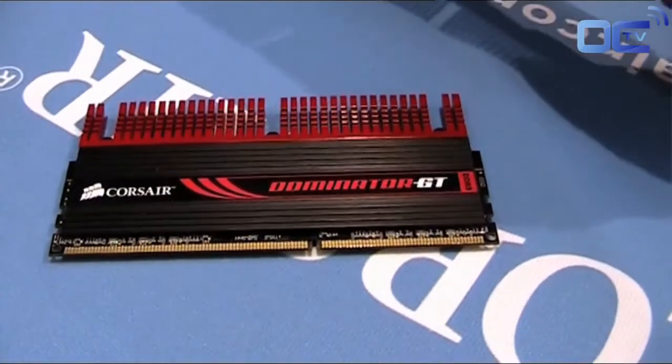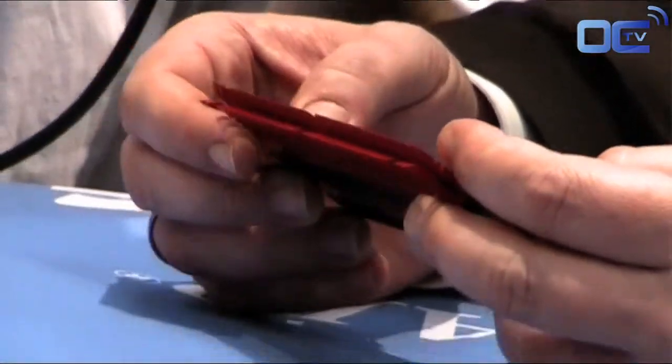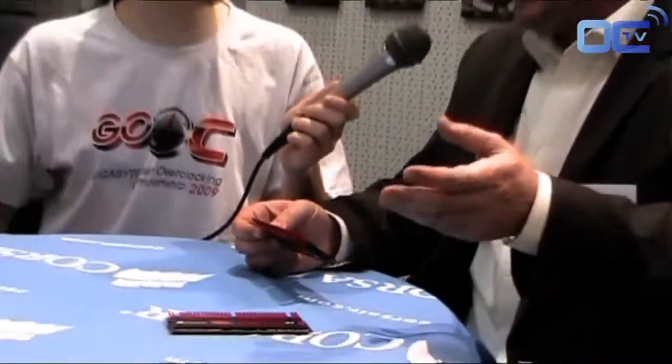So, what can you tell us about those memories? I'm sure everybody already knows the very famous Dominator Corsair modules. So what we have here are the best, finest selection of modules, especially for the extreme guys. Every chip on these modules is hand selected. We get the chips, they run through a scanning machine, and the very best chips are tested by Bacchus himself in the Corsair lab. We have special modules where you can flip in each chip. He will test everything by hand, and we'll put the numbers on it, and then these modules will be produced. So those modules are the best ones you have?